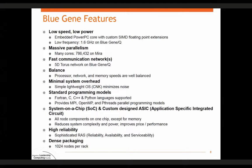We provide certain standard programming models. Fortran, C, C++, and Python are all supported. I will throw out that the level of support for those languages is a little bit dated, but we'll come back around to that. We also provide MPI, OpenMP, and pthread parallelism, but there is no support for, say, OpenCL or OpenACC.